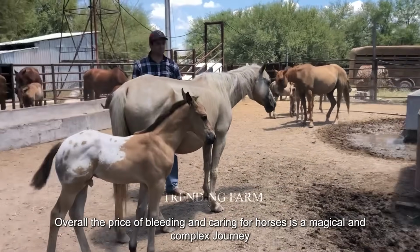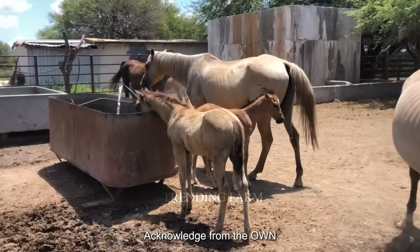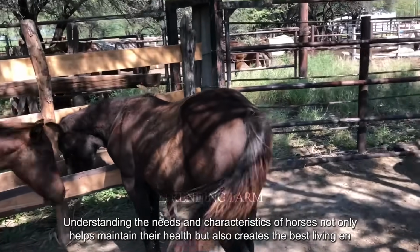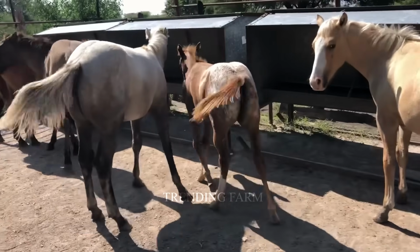Overall, the process of breeding and caring for horses is a magical and complex journey, requiring profound attention and knowledge from the owner. Understanding the needs and characteristics of horses not only helps maintain their health, but also creates the best living environment for these animals.